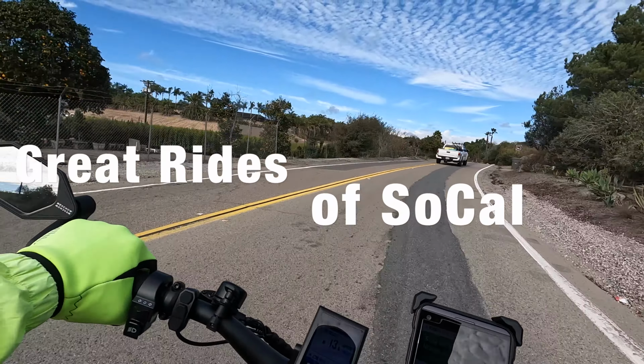This is not a ride I would do a lot, but I wanted to see if it could be done by me and this bike. Shorten the route, so I'm prepared to dump a third of my battery in to get me up this hill.